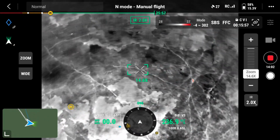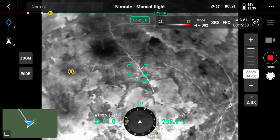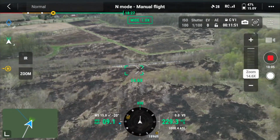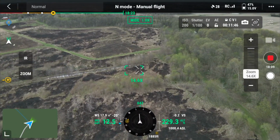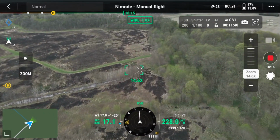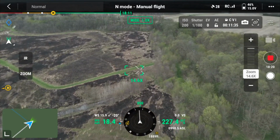I did a couple switches back and forth from IR to zoom here. Looked at the trails, looked at where the next place might be that I would find deer, and I left this deer to her or himself, and continued flying the mission along this transition line here. And you can see more results of the controlled burn.